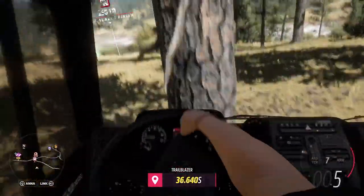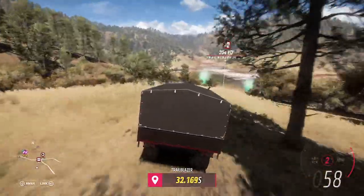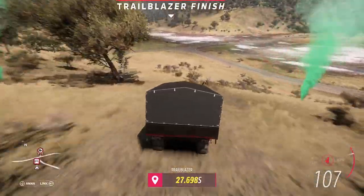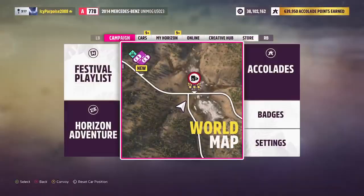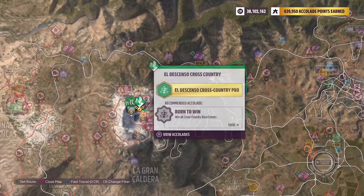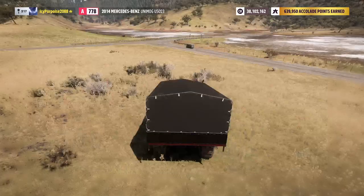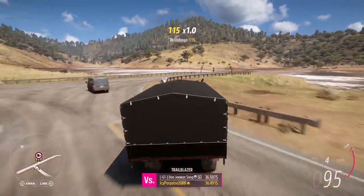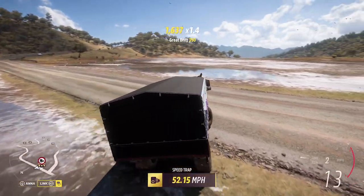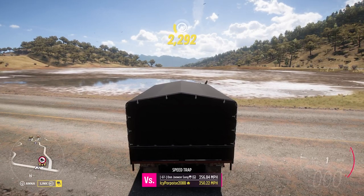Oh, this is very bad. Okay, we're actually gonna do it though. Like 27.3, so how many stars would that have been? About 2 stars, I reckon that was. When is it going to show me if I've completed it?